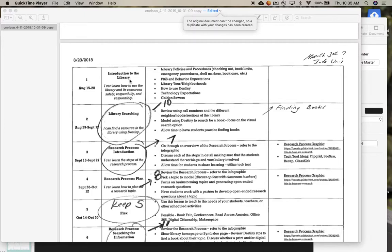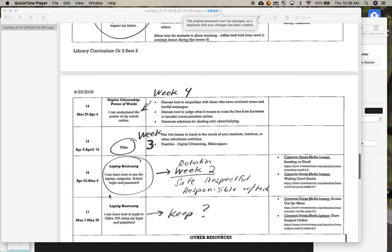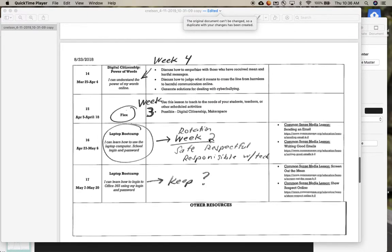So again, keep lesson 1 of Introduction to the Library. And then I wondered about taking one of the boot camp lessons and moving it to week or rotation 2. So you could teach them how to log into a school laptop, what's the login, what's the password, and in addition, adding that safe, respectful, responsible piece: how do you take care of computers in the building, and so forth. Again, just a suggestion. And then I wonder about keeping week 3 a flex week. In my experience, I always taught second graders how to log in, and it usually takes more than 1 week for them to practice and be proficient, so maybe people could use that as needed. So that flex week would be there.